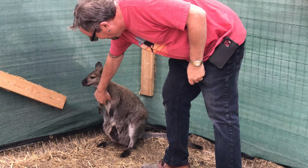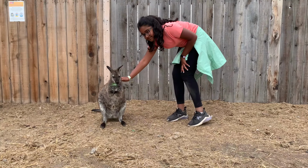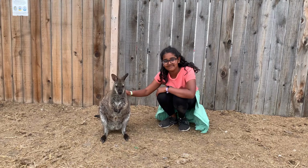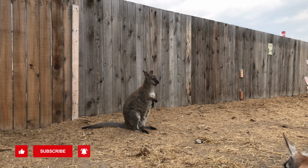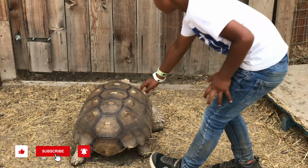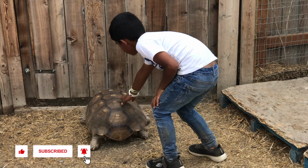Thank you. You're welcome. You can also feed them leaves if you want. I'm not really a big fan of the kangaroo eating right from my palm, so I just like feeding them leaves. And if you're like me, go ahead and do this. They literally don't care if you pet them or touch them. Like this turtle here, if you touch it, it wouldn't even mind you.